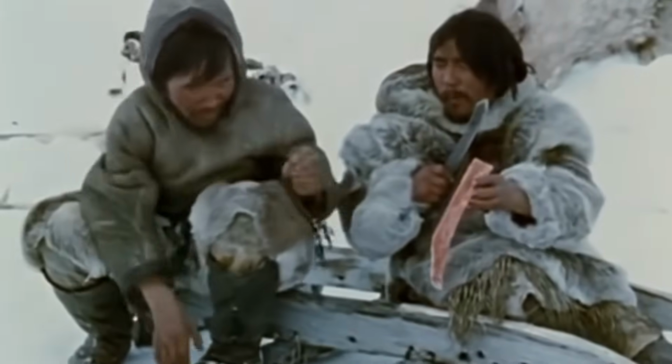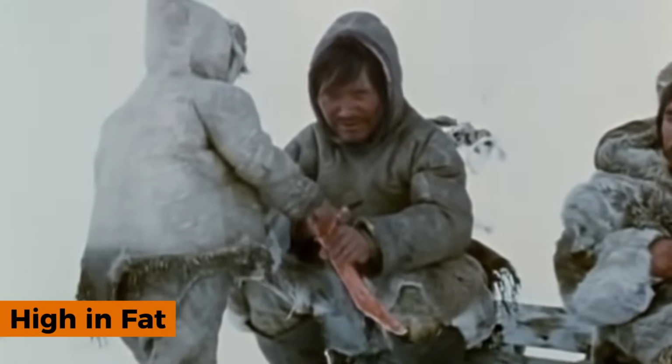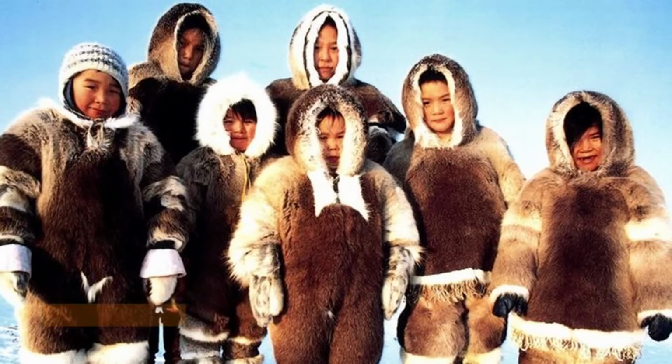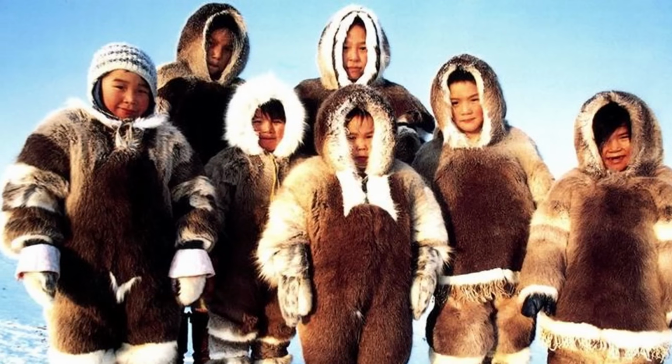Body fat also plays an important role in staying warm. Traditional Inuit diets are high in fat, supplying both energy and insulation. This extra layer of natural padding helps protect against the cold. In the Arctic, having some extra body fat isn't just okay, it's smart survival. Mother Nature's version of a built-in electric blanket.